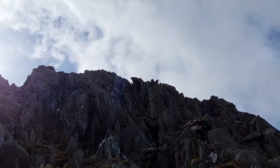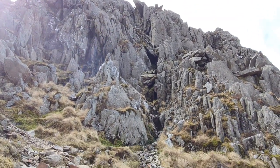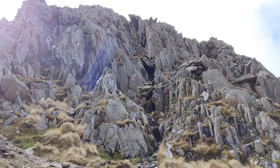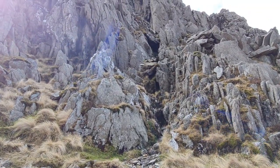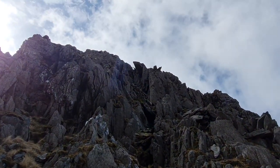Bottom of the ridge now. So up ahead of me there are a couple of gullies that I could go up. Now the best one is this one here on the left, and if you can see at the bottom there, there's actually a little stone wall that runs across the gully that we have to cross over and make our way up.